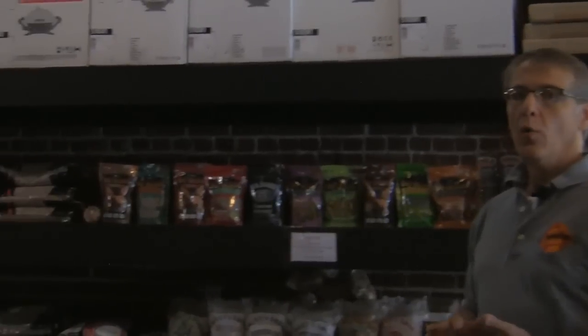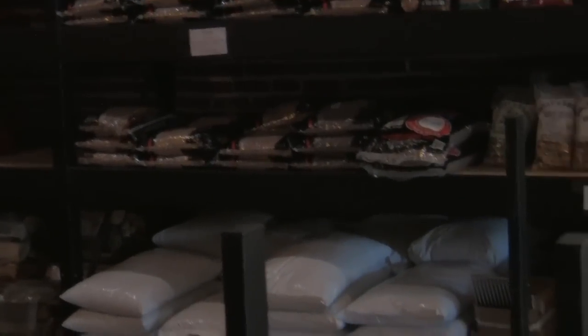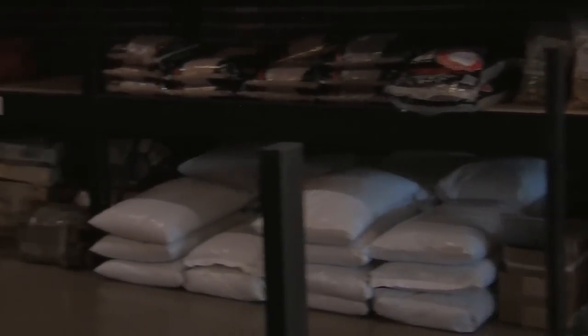Okay, Rob, in this area of the store, we have our fuels. As fuels, we have natural real wood lump charcoal. We have pellets. We stock pellets in 1, 10, and 40 pounds. We have wood in chips, chunks, and split wood. Really everything the backyard chef or competitive cook will need to get the best flavor out of their pit.